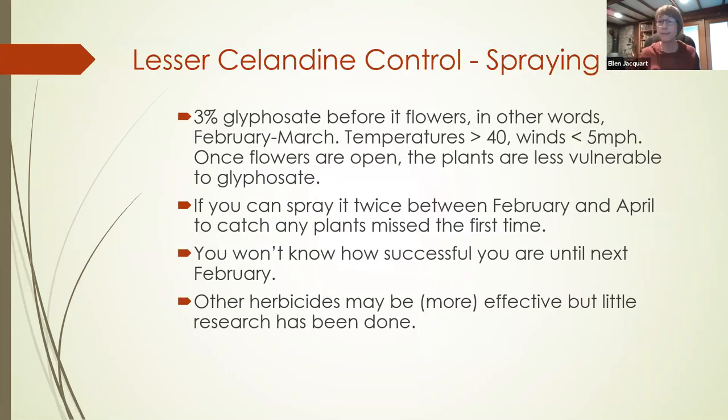And then there's spraying. What is generally recommended is 3% glyphosate before it flowers, which means you have to spray it with herbicide before April, which is why we're putting it in this show now. Between this month and next month is the window to try and spray lesser celandine. Again, temperatures over 40, winds less than 5. Once the flowers are open, the plants themselves are much less vulnerable to glyphosate.